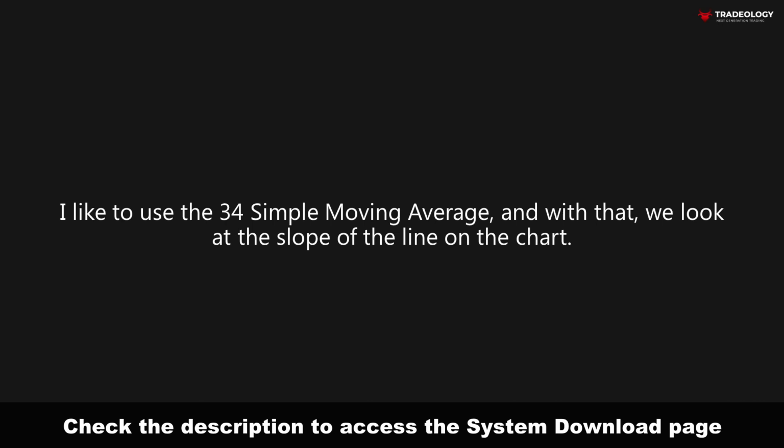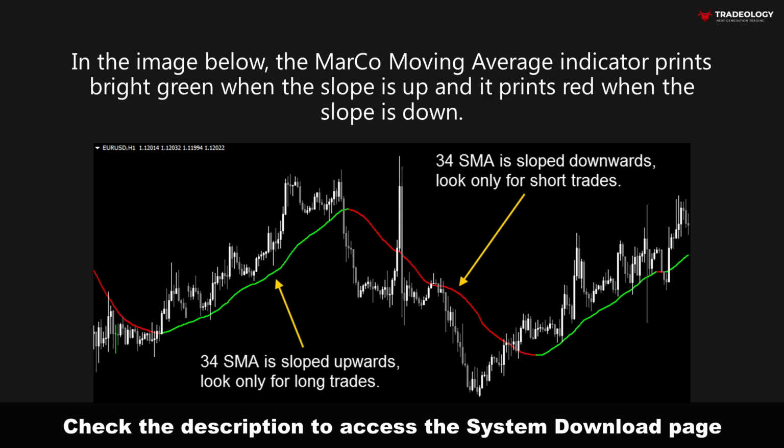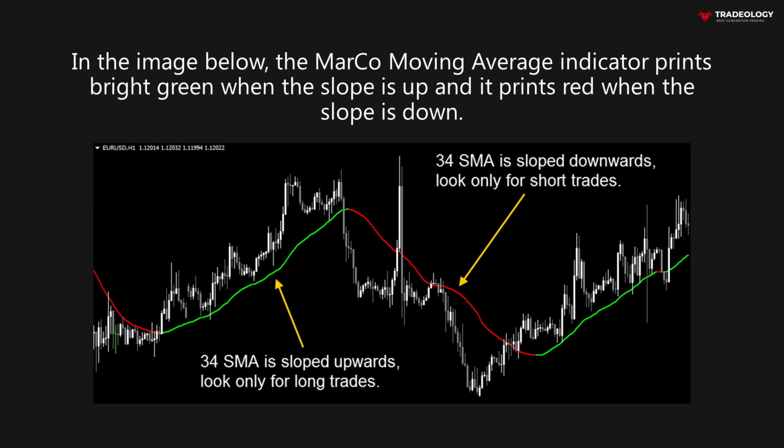I like to use the 34 simple moving average, and with that, we look at the slope of the line on the chart. In the image below, the Marco moving average indicator prints bright green when the slope is up, and it prints red when the slope is down. So on the left, the 34 SMA is sloped upwards, so look only for long trades. And on the right, the 34 SMA is sloped downwards, so look only for short trades.